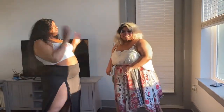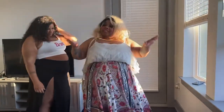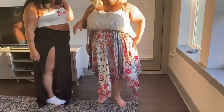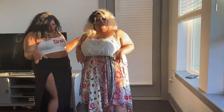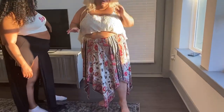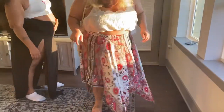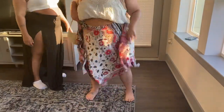So let's get into outfit 10, or skirt 10. Okay, yes, this is technically outfit 10, right? I just got this skirt, and it's kind of like a handkerchief, if y'all get my drift. It didn't really go with the top at all, any tops. I probably get some more things, but I like it.